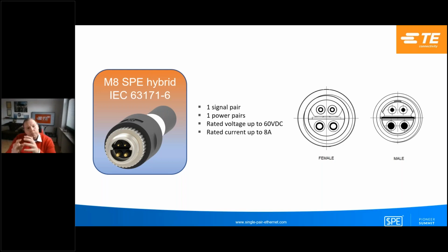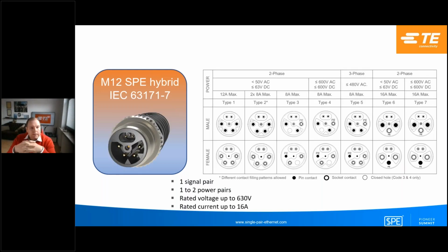And then we are a little bit more open to discuss, I would say, or I said it before, it's the start of the new generation of the M12 hybrid. There you see the first 7 mating phases of the M12 single pair Ethernet hybrid. These are the pictures or mating phases which TE and also our partners see in the market, so which would be necessary, where we have also requirements of the market.